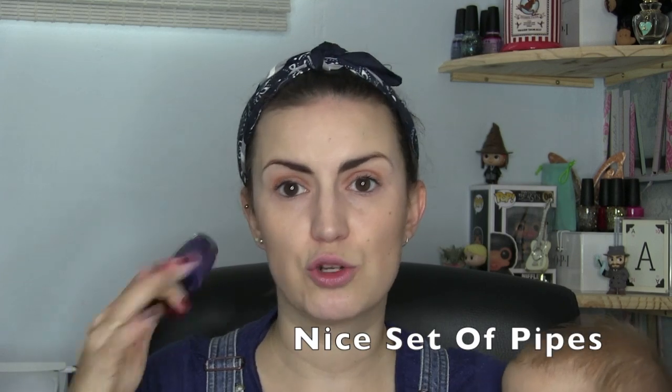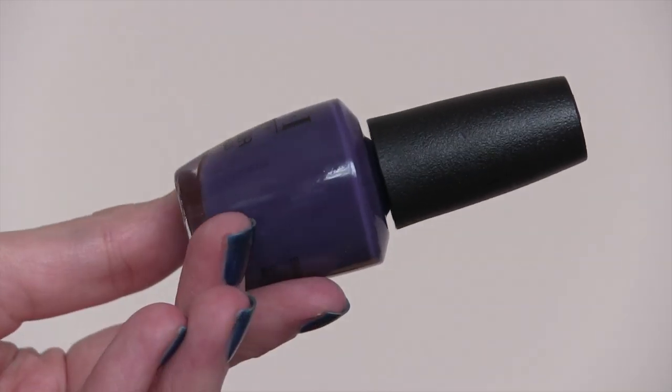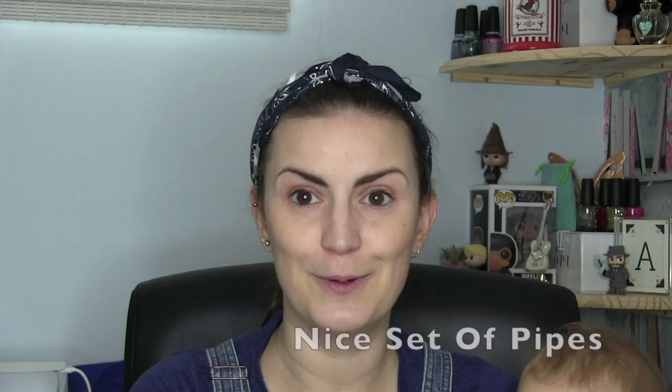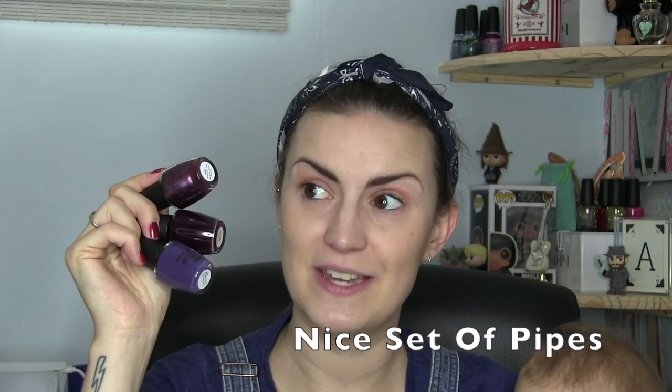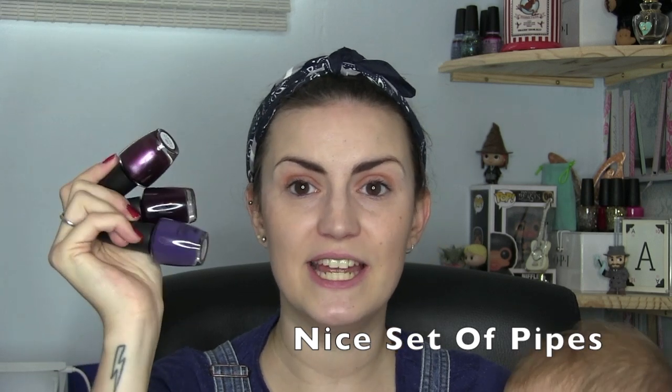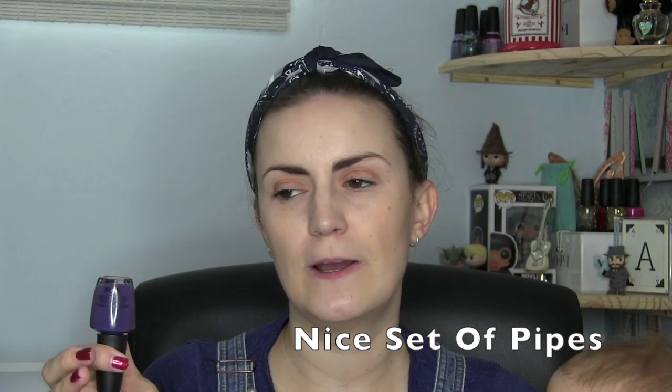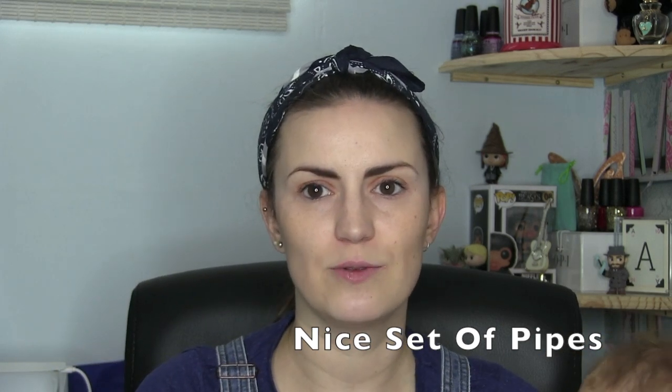So you have a cream at the bottom there, and that is the more bright and the more blue toned purple, and this one is called Nice Set of Pipes. So it's a beautiful cream dark purple. It's dark purple, but it definitely is purple, and like I say, out of these three purples, it's the lightest purple. How many times can I say purple? But it's definitely a darker shade in general, but it is still retaining that brightness. It's not gonna not look purple on your nails.